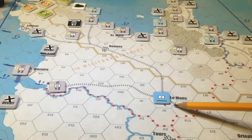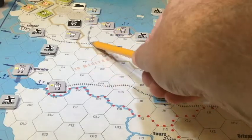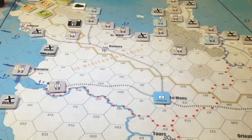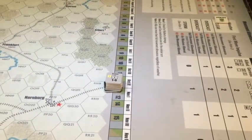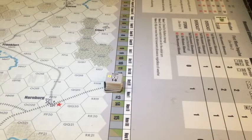In the city of Le Mans, it is a rail junction that is going to keep any new units showing up here for your rail. Note that we have degraded the number of rail moves from 5 to 3, so there will be only 3 rail moves. So these guys sitting over here getting ready to rail in, only 3 of them are going to actually be able to do it instead of 5.